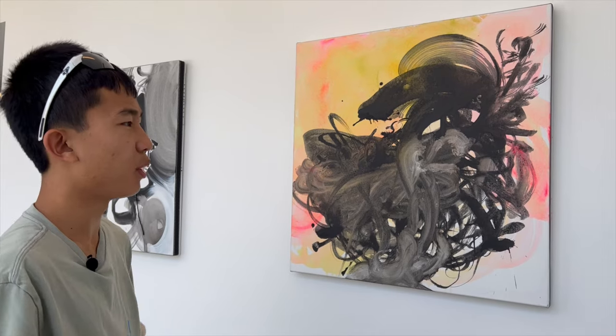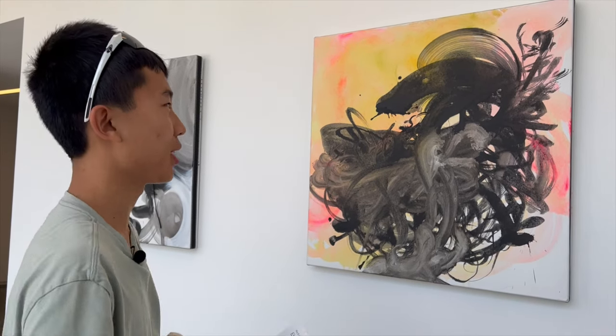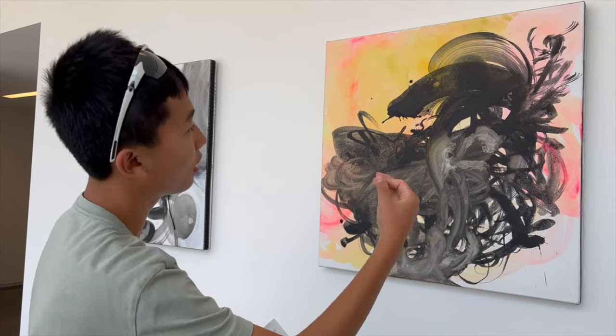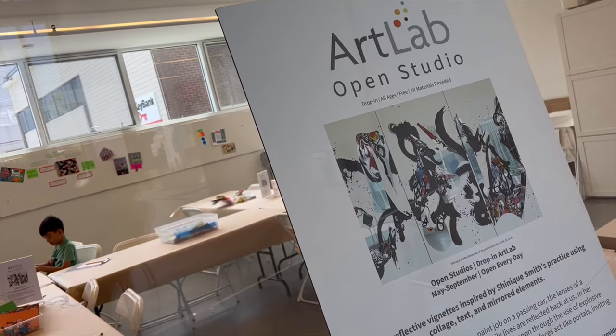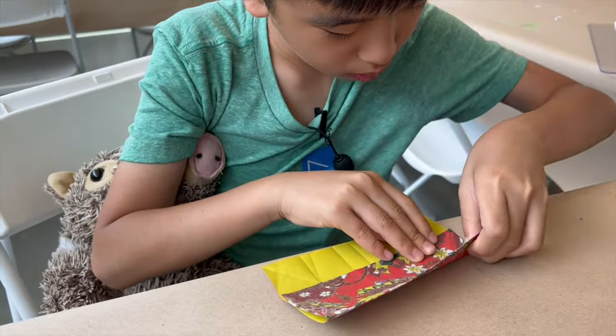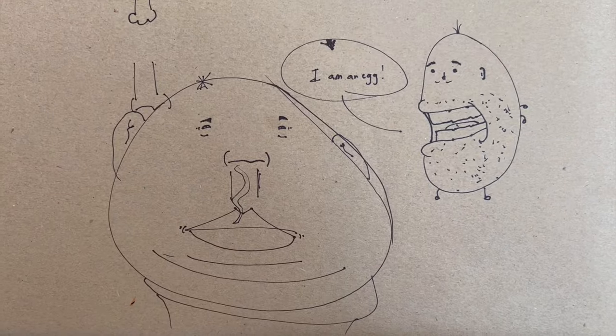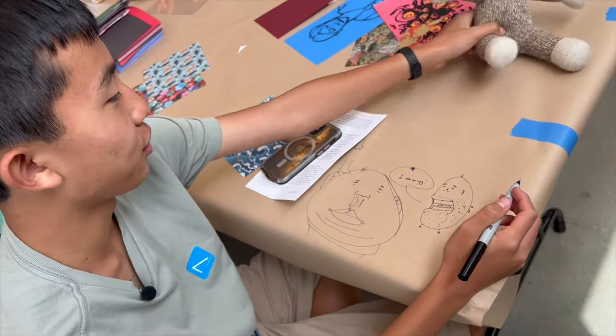This one is titled Black Marks, and it's an ink and acrylic. I like how this creature is just a bunch of jumbles in its body, but then it forms this head. Someone drew an egg and put "I am an egg," so I'm gonna draw a cow up here.